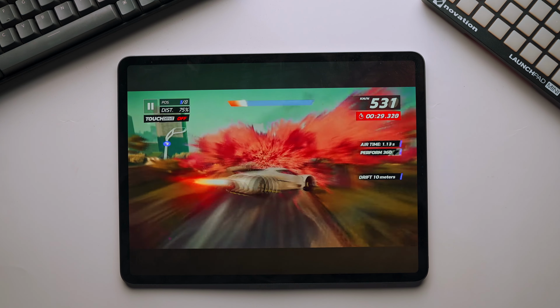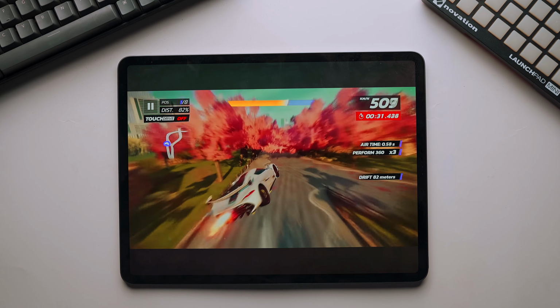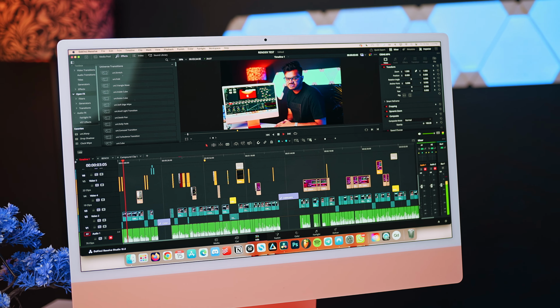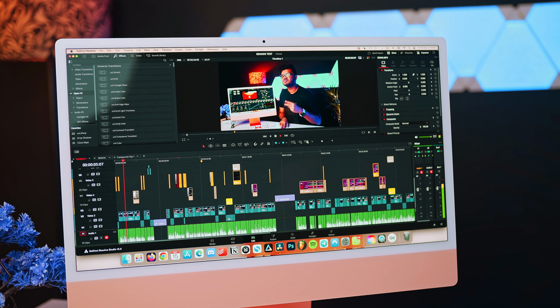And then there is the performance. The M4 chipset literally handles every single thing that we throw at it. Whether it's 4K video editing, 3D rendering, or running multiple apps side by side. Even my primary editing computer, which is my iMac, comes with the M3 chipset, whereas this comes with the M4.